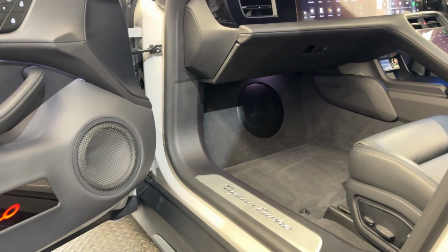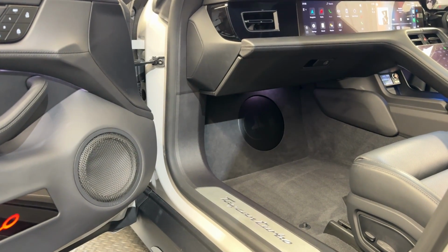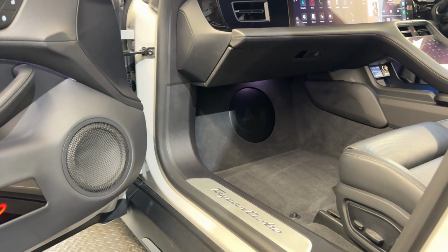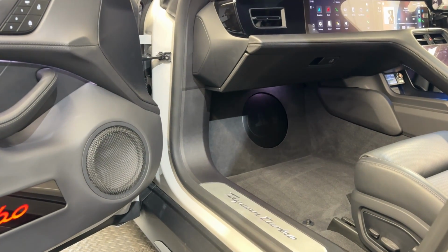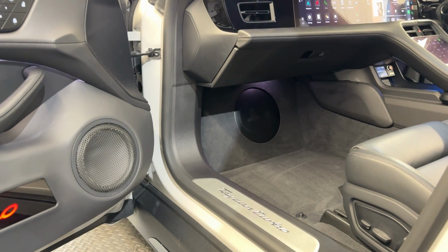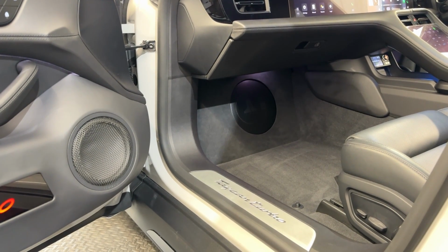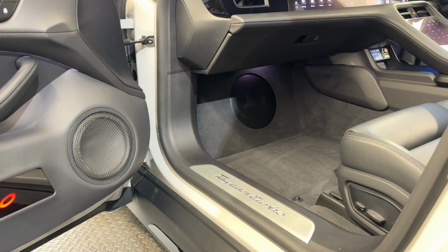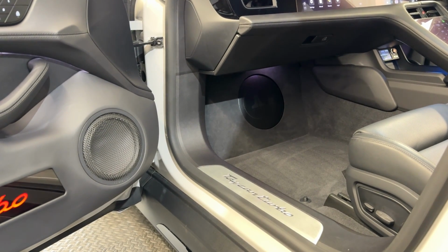Of course, people can always have discussions about why this driver, why that driver. All I can tell you is that it's not that it doesn't matter, it does matter what driver you use, but a front sub is going to make a massive difference no matter what you do. You can't go wrong with it, honestly. You have an 8, a 10, or in some cases, if you have a huge car, you have a 12 up front. It's going to be a game changer.